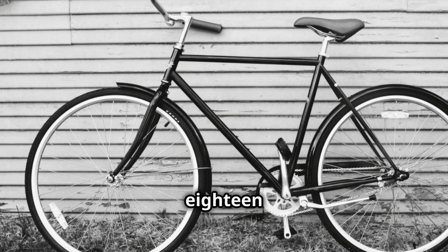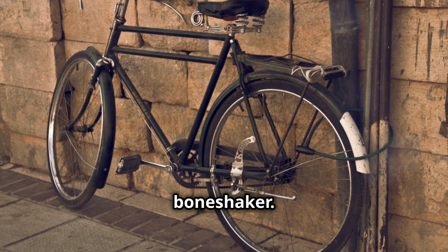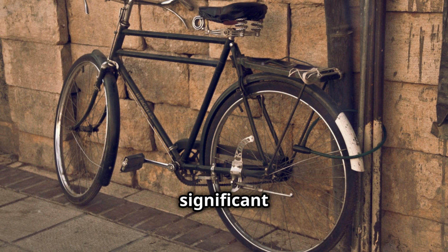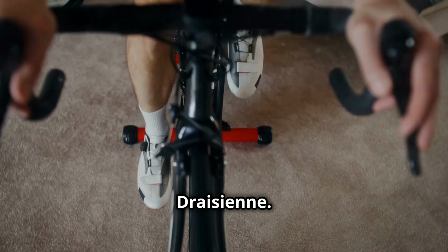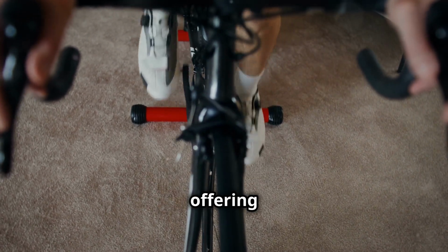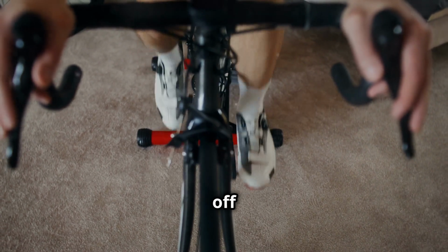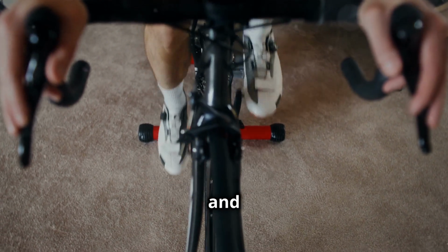Fast forward to the 1860s, and enter the velocipede, also known as the bone shaker. This new design was a significant improvement over the Draisienne. This iteration incorporated pedals attached to the front wheel, offering a more efficient way to propel the machine. Riders no longer needed to push off the ground, making the ride smoother and faster.